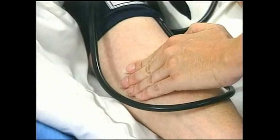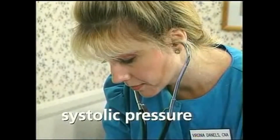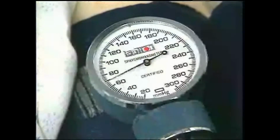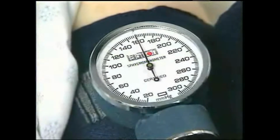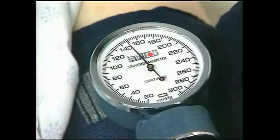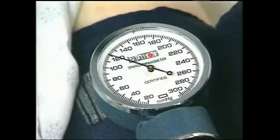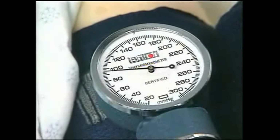Blood pressure is the force of the blood pushing against the walls of the blood vessels. When you measure a blood pressure, you are measuring two things: systolic pressure and diastolic pressure. The systolic pressure is the pressure at the time when the heart contracts and pumps blood into the arteries. The pressure is highest at this time. The diastolic pressure is the pressure at its lowest point, when the heart is relaxed.